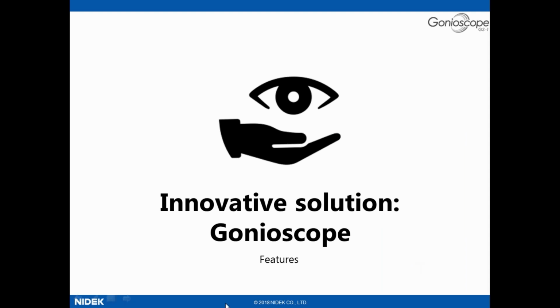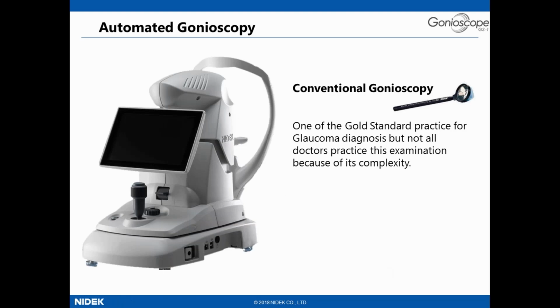Okay. Now we reviewed what gonioscopy is. I'd like to introduce to you the awaited gonioscope.